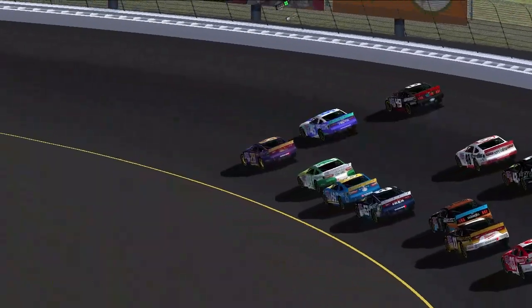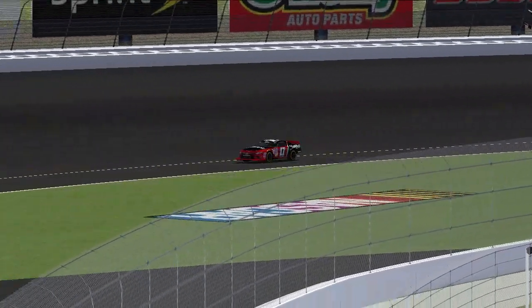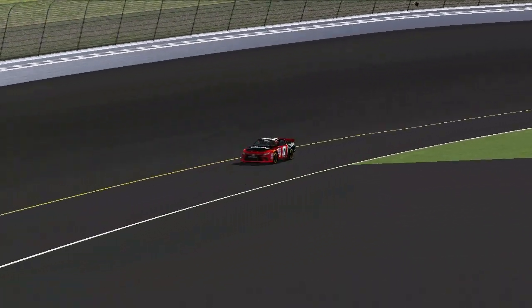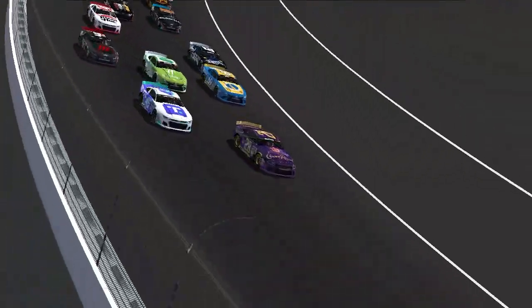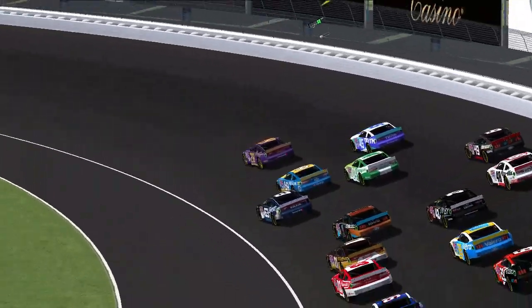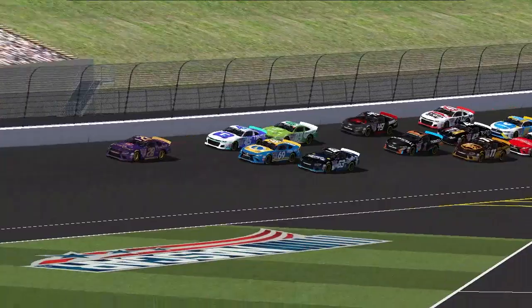3 wide for the lead, and someone was coming off pit road or slowing down. I think it is the 17. Yes, it is. We got the 28 now in the lead. Martinez, command over this pack.